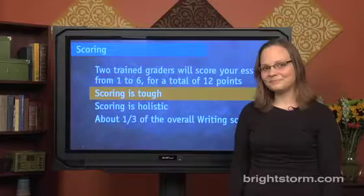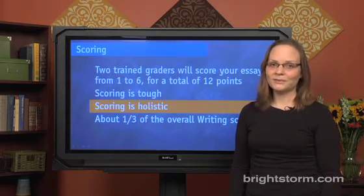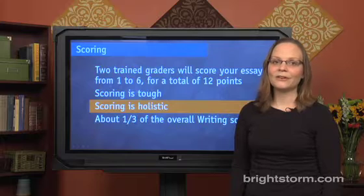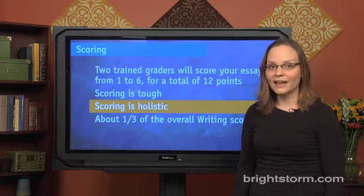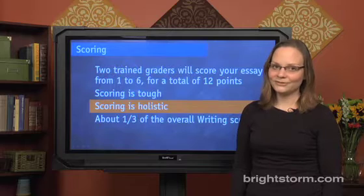It's pretty incredible. On the plus side, the scoring is holistic, which means the graders are looking at the big picture. So it's not the case that as soon as you misspell some word, you automatically miss your perfect score. Rather, they're just trying to see if overall you understand what good structure looks like, good evidence looks like, good analysis looks like, and you can pull that all together in a 25-minute draft.